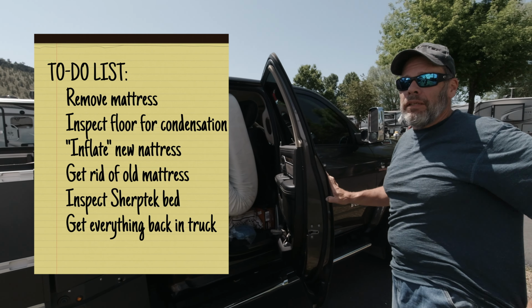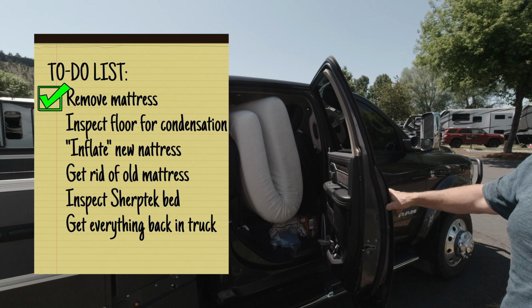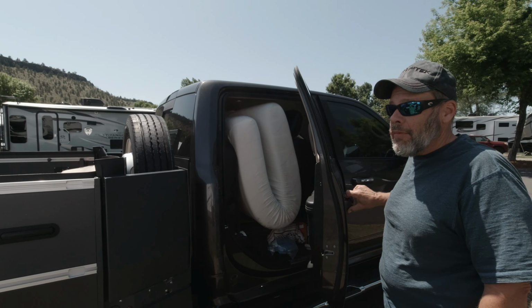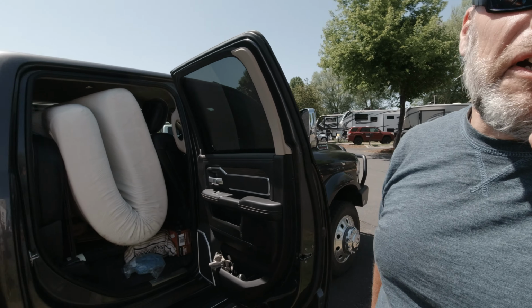And it's good to know that if you have a Ram crew cab, you can fit a tacoed queen size mattress in there. And you found out first here, because I just shoved Laura out the other door.